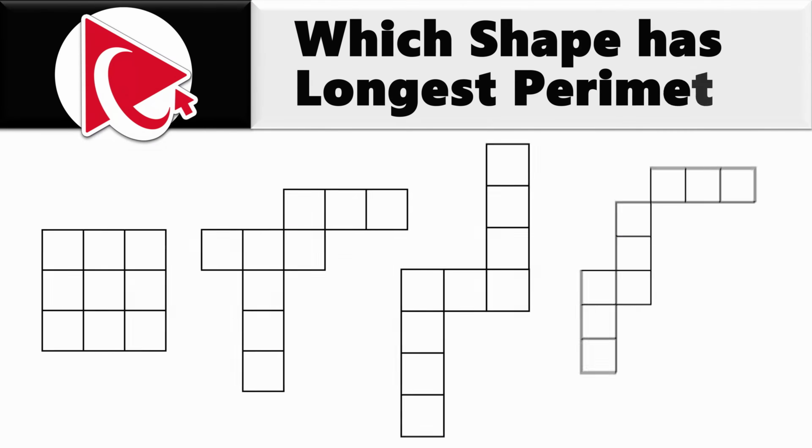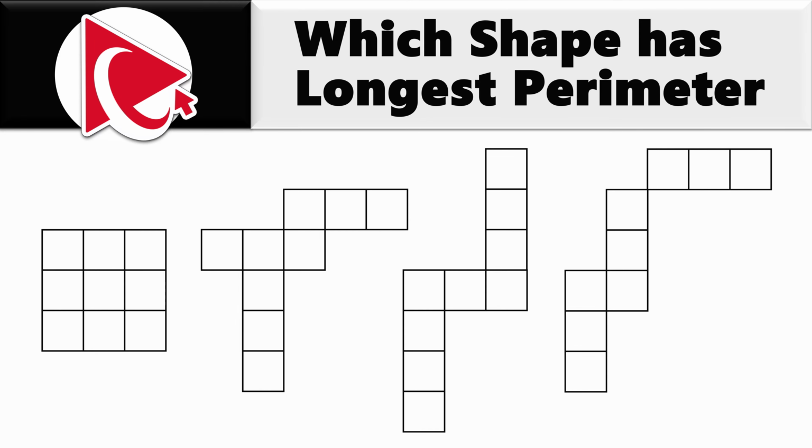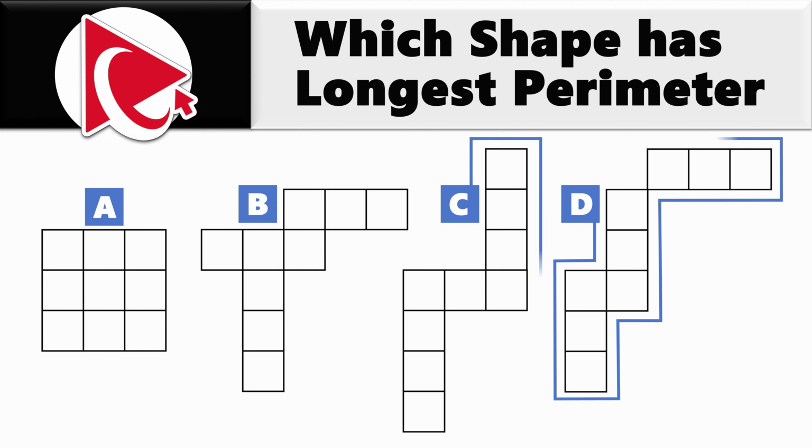Speaking about shapes, you're presented with 4 shapes, and 3 of them are very unusual, and you need to determine which shape has the longest perimeter. Your goal is to select the answer out of 4 possible choices: A, B, C, and D.